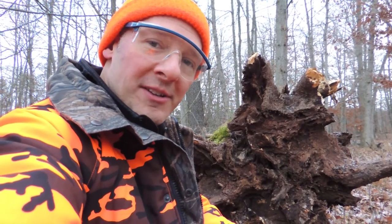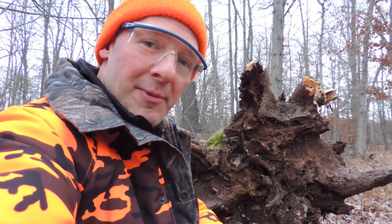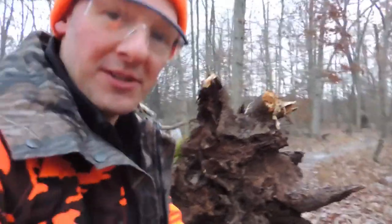We had a storm on Sunday last week, so I'm making a sweep of the 6 miles, and I'm no more than 50 feet in, and here we are. So we got this guy to get at. You can see quite a big hole there. Pretty cool, an old rotted guy.